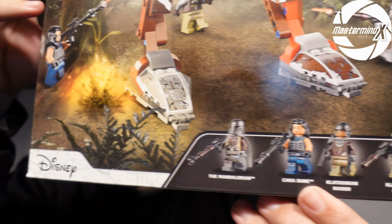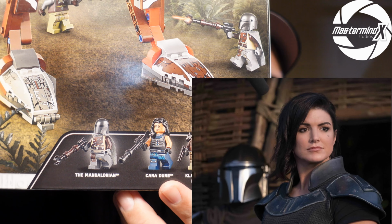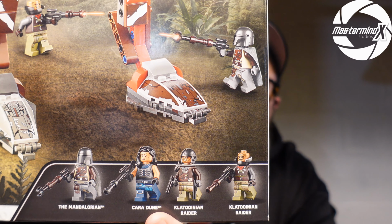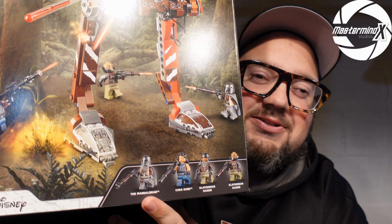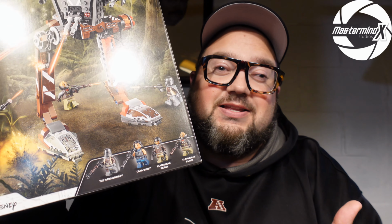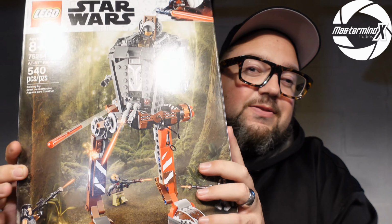So Cara Dune's pretty cool. It's a character that has a little bit of controversy right now in real-world applications for the Star Wars universe. But guess what else we're getting, guys? Something we've never had before: another Mandalorian figure. So, again, this is topping our charts with the R2-D2s as one of the most common minifigs we keep seeing in these sets. Again, I'm not mad about it. I like that they keep giving us some of these cool figures. It's what the people want.